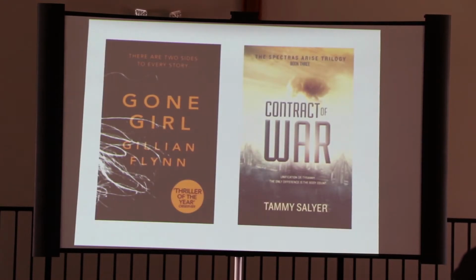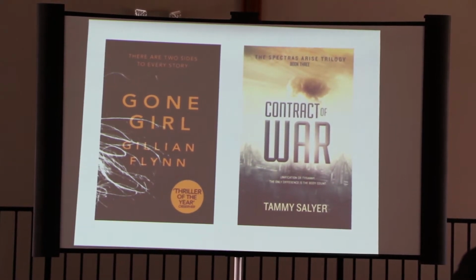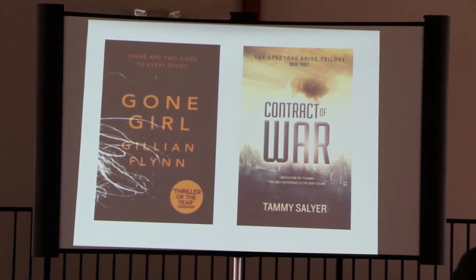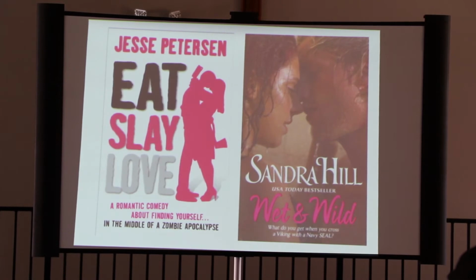Gone Girl, I'm sure a lot of you have read that. There are 2 sides to every story. Great, tells you what it's about. Contact of war. Unification or tyranny, the only difference is the body count. Eat, Slay, Love, a romantic comedy about finding yourself in the middle of a zombie apocalypse. Tells you what it's about.